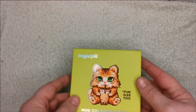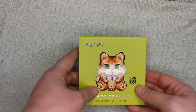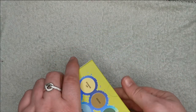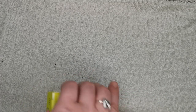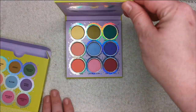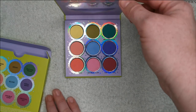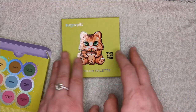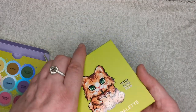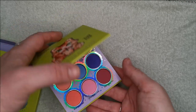And then I have the newer Sugar Pill Fun Size palette. This is the Fun Size 2, and oh, I am so excited because I have the original, and look at those shades. Aren't they just beautiful? Yes, this is going nowhere. I haven't tried it on my eyes yet, and yeah, they're my kind of shades.